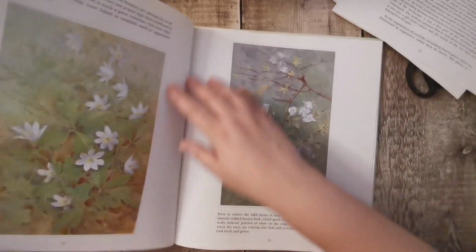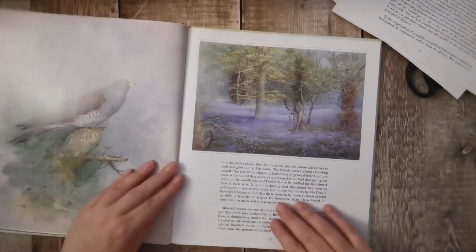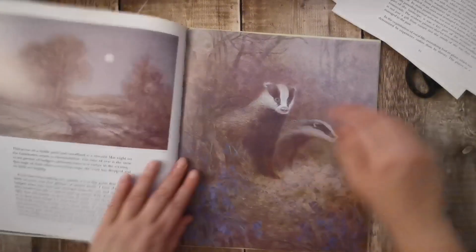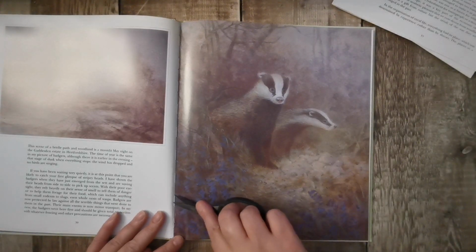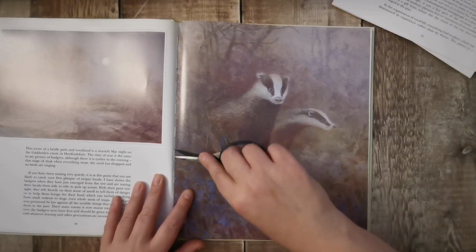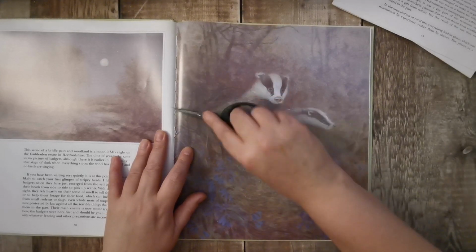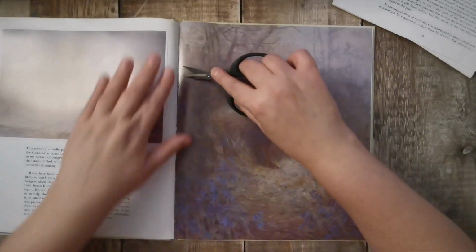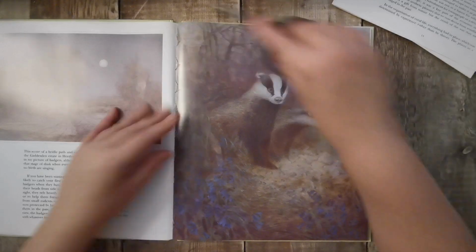I may not be able to decide what to do with all of them, because some pages are really difficult, and it is such a shame that sometimes you just can't use them to the best of the image. But it's nice to be able to do something with them, because once you've taken the book apart, you want to use all the images up. I think I got both of those at the same time. Okay.